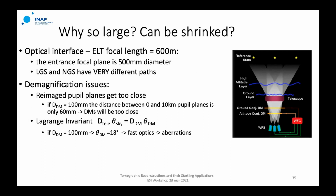Then another point is related to the demagnification principles. If I demagnify the pupil from 40 meters to 100 millimeters, I apply a magnification of 400. The longitudinal magnification will be the square of this number, which means that layers at 0 and 10 kilometers will be collapsed in the image space, and will be spaced at only 60 millimeters apart. Now imagine that you want to add a couple of deformable mirrors of 100 millimeter size, spaced apart only 60 millimeters. Things are becoming tight, and it's not easy to arrange everything in this way.